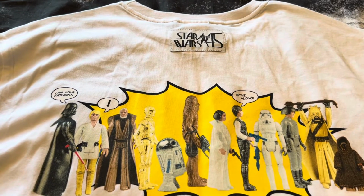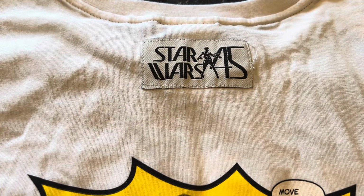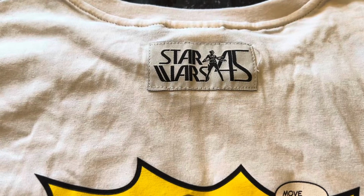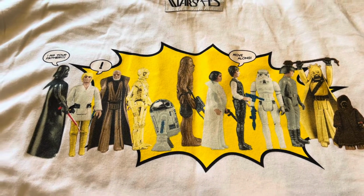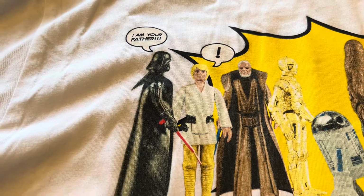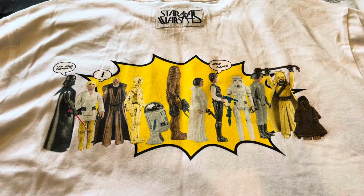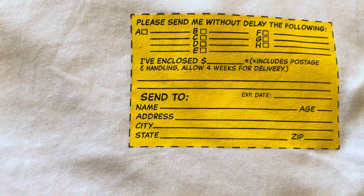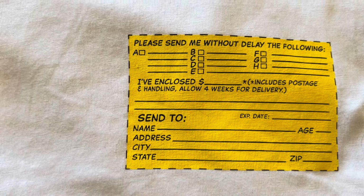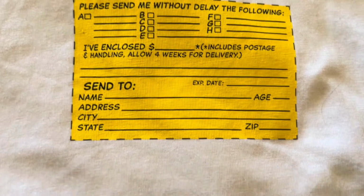But on the back of the t-shirt is the Star Wars 45th anniversary logo, which is based on the original Ralph McQuarrie poster concept of showing Luke Skywalker. And then you've got a nice little montage again of the original first 12 Kenner figures. Darth Vader saying, I am your father. Luke's a bit baffled at that comment. Han Solo saying, move along. So that's the back of the t-shirt. Right at the bottom, you've got a little Easter egg of a mail-away that Kenner used to put in there for sending off for extra figures.